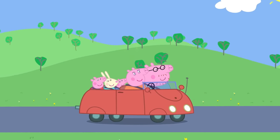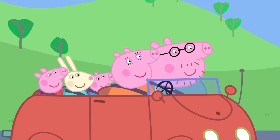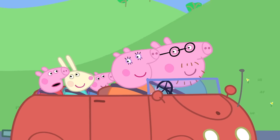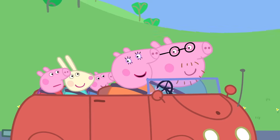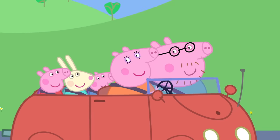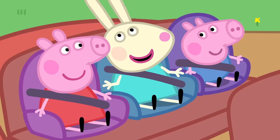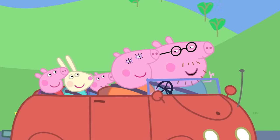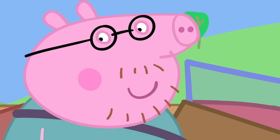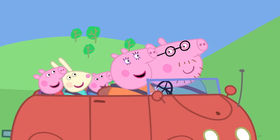The petting farm. Mummy and Daddy Pig are taking Peppa, George and Rebecca Rabbit to visit a petting farm. Mummy, what is a petting farm? It's a place where you get to meet tiny little animals. You can feed them and you can stroke them. Ooh! I love ickle little animals. There's just one important rule at the farm. Before and after meeting the animals, we have to wash our hands. Yes, Daddy Pig!